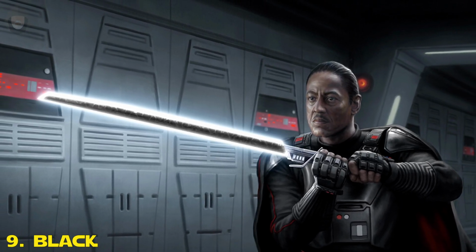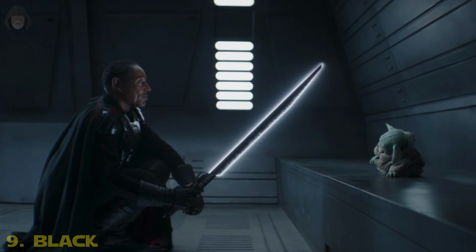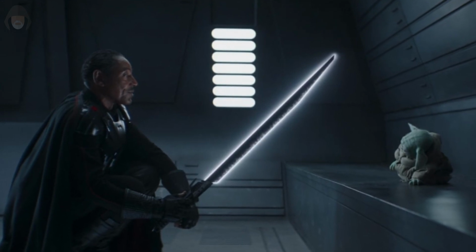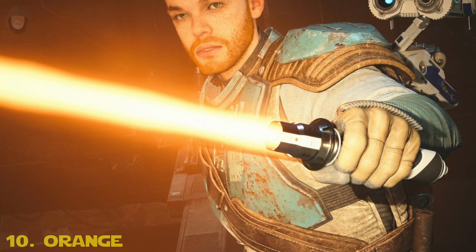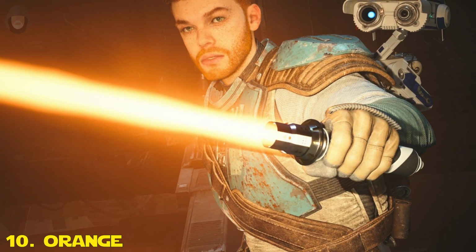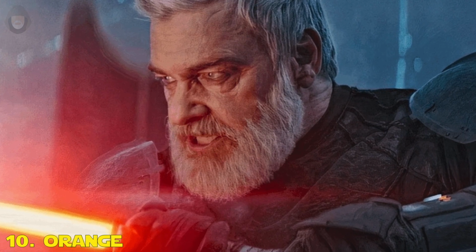Finally, there are actual lightsabers that emit black blades, used by the mysterious Sith Wraiths. However, these are only seen in a canon novel during a vision sequence, so the actual status in the real world is unknown so far. Number 10. Orange. The orange lightsaber is a bit of a mysterious one. In canon, there is only one known Jedi who uses this color, Cal Kestis. However, the former Jedi Baylan Skoll and his apprentice Shin Hati also use these colors.